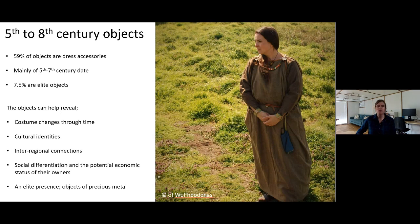Now, I thought next that we would take a chronological look at some of the objects to see what they can begin to reveal about the costume, cultural identities, interregional connections and social differentiation within the community at Rendlesham. By social differentiation, I mean objects that seem to suggest their owners had different levels of primarily economic status. So this could include common objects that are perhaps gilded or enhanced at the lower end of this scale, and elite or higher status objects at the other.